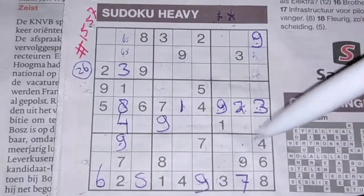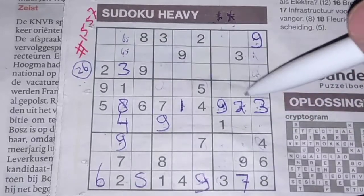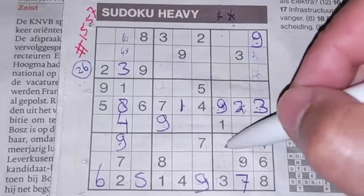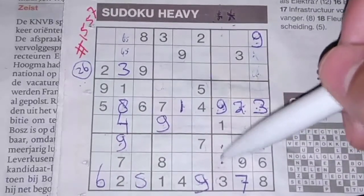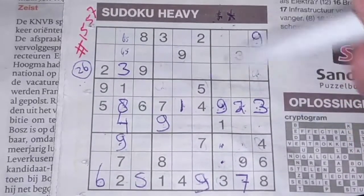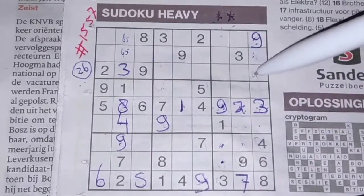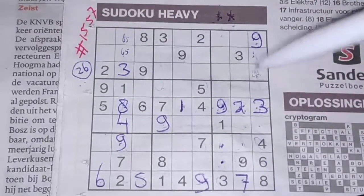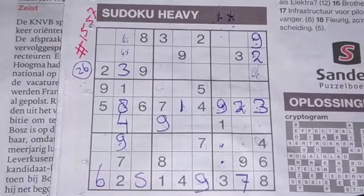Then, 3 missing numbers in this big square. One of the missing numbers is 2. We see here 2, no 2 there, so the 2 could be here or could be there. That means we have a 2 in one of those two boxes in this column, a 2 in the column next. So in the last column, the only two places for the 2 should be here or there. We see here 2, no 2 there, 2 should be there.